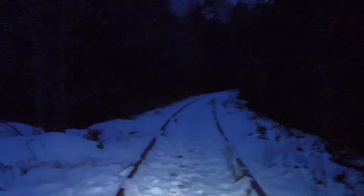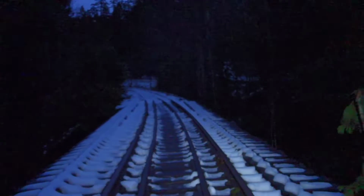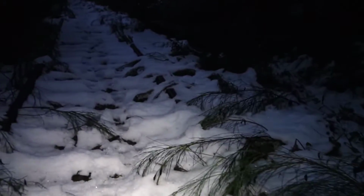and railway west. Coming up to Little Qualicum River. Lovely. Here's an example of what happens to the broom weeds in the snow. A lot of them just get pushed down.